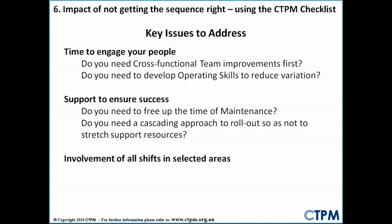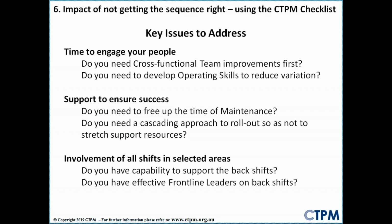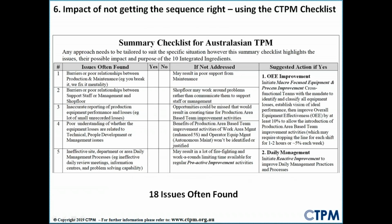And involvement of all shifts in selected areas. Do you have the capability to support the back shifts? Do you have effective frontline leaders on back shifts? If you're going to do TPM and there's a multi-shift situation, all shifts have to be trained equally and at the same time so they develop together. Otherwise, you will have challenges.